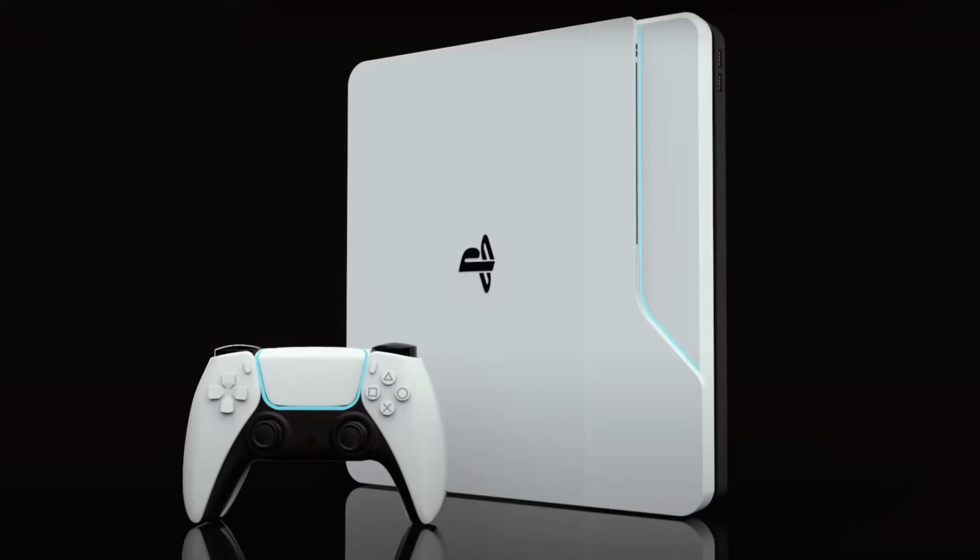It is worth knowing that not all patents result in an end product, and this could be something that Sony's R&D department is currently working on and testing only. But either way, it looks like Sony is experimenting with PlayStation Now to see what it can do to make it more appealing to consumers.